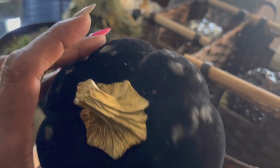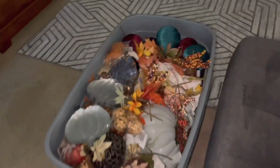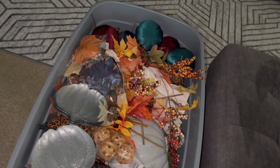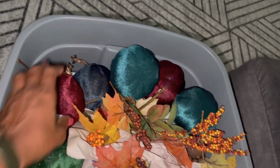Here's another. Look how dirty these have gotten. I got to do a better job of storing these so that they don't get messed up. I don't know what that is, but that should wipe off of there. All right, let's go over here. Now I have this bin here. Oh my gosh. This is mostly my traditional colors that I have in there that I really haven't used in a long time. So let's see what's in.